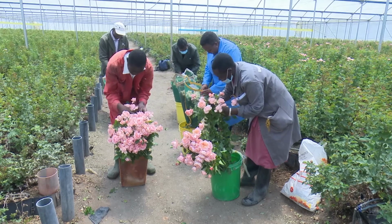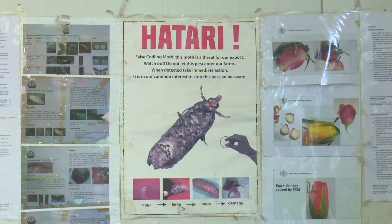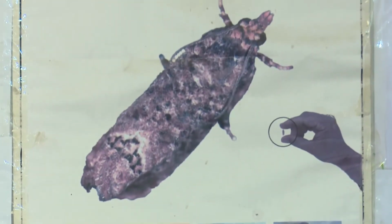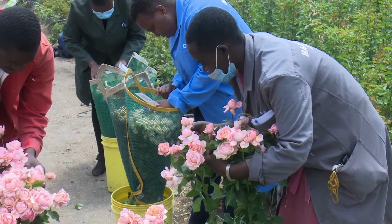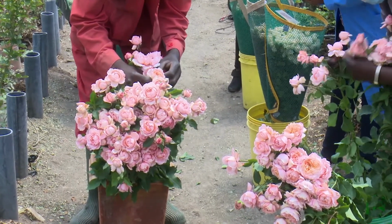Another thing that is important for growers is that they need to ensure that they develop rapid alert systems, so that every other person that is working within the farm is aware in one way or another of how the pest looks. Ensure that you have printed, colored life cycle stages of this particular FCM, so that they are conversant with it, so that whenever an employee notices presence of this pest, they are capable of notifying the management and the people responsible for controlling this pest early enough so that we can be able to handle it on a timely basis.